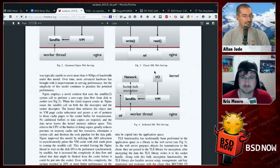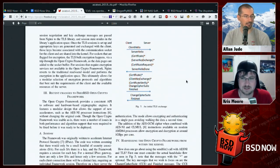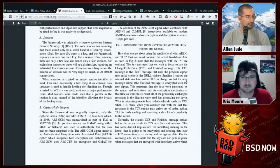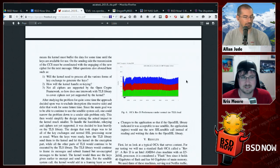With the new one, the I/O goes right into the virtual memory system, and then socket bulk encryption happens, and it goes out to the network. And the only part Nginx is involved in is providing the SSL certificate. Okay. So have they actually put this in already and tried using that, or is it still in development? I think this is actually deployed now. It's deployed, sure, okay. But they're definitely working towards it, if not.